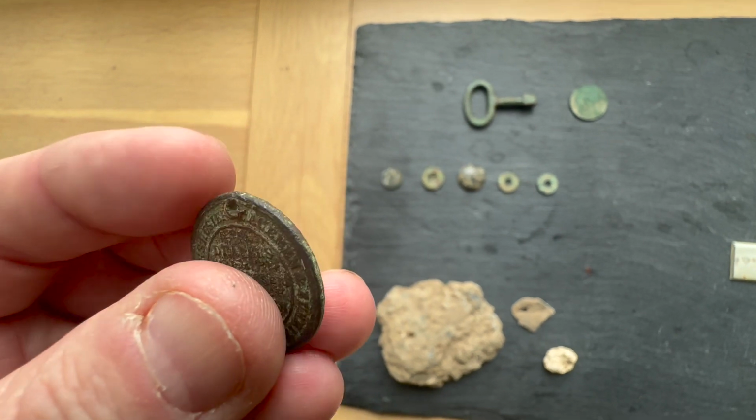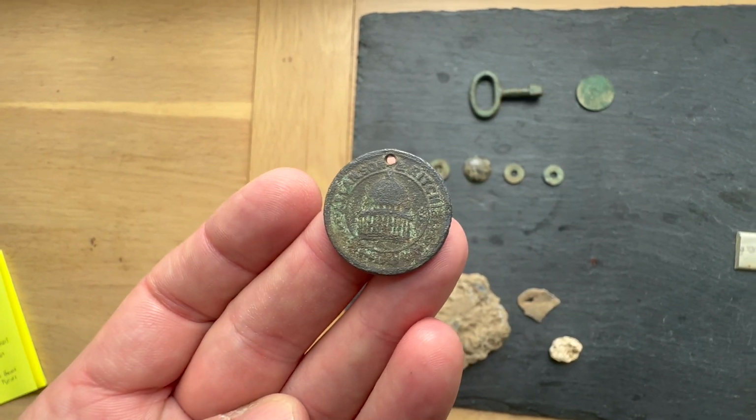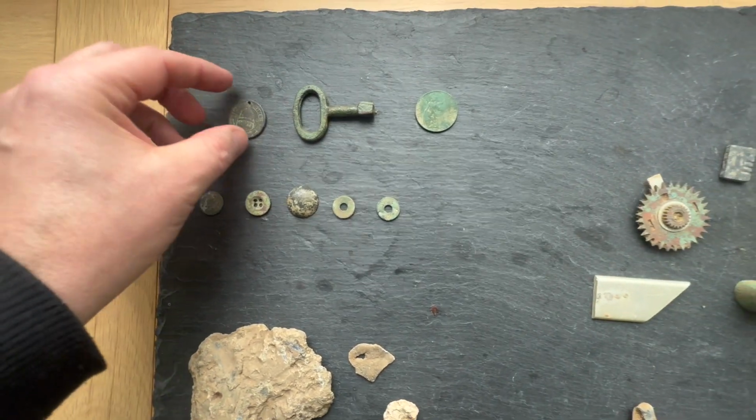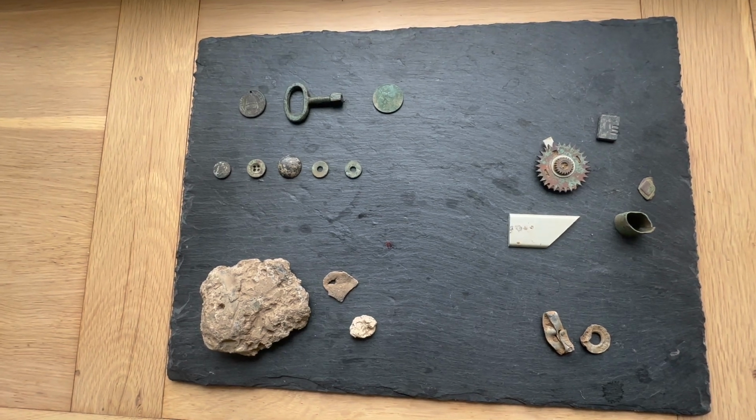Lovely little piece of history with a hole in it, so presumably it was used as a pendant for some reason. But yeah, beautiful, very, very happy with that. And that will be going in the cabinet, as will the key. So yeah, all in all, can't complain.